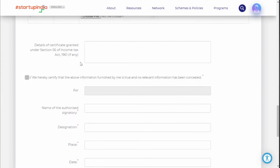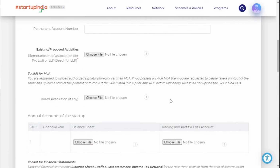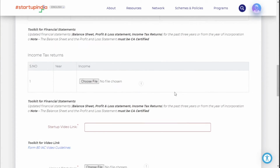So once these details are done, then here, if at all, before applying for income tax, let's say I've already applied for angel tax before, then those details have to be mentioned here. If you have applied and you got it availed as well, if at all. Otherwise, you can leave it blank. Then whoever is filling this form, the authorized details, like whom you're filling for, your name, designation, place, date, etc. Okay. So these are basic details. As I said, most of these details will be pulled up from your profile, which you created when you registered for the Startup India portal. If not, you can manually fill all these details.